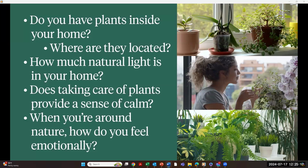I would love to hear from you all. Do you currently have plants inside your home, and where are they located? And how much natural light is in your home? These can also just be rhetorical questions to ask. If you're thinking about getting a plant, or maybe you want another plant if you already have one, these are things to think about, because some plants need more light; they have different needs. So if anybody wants to share.